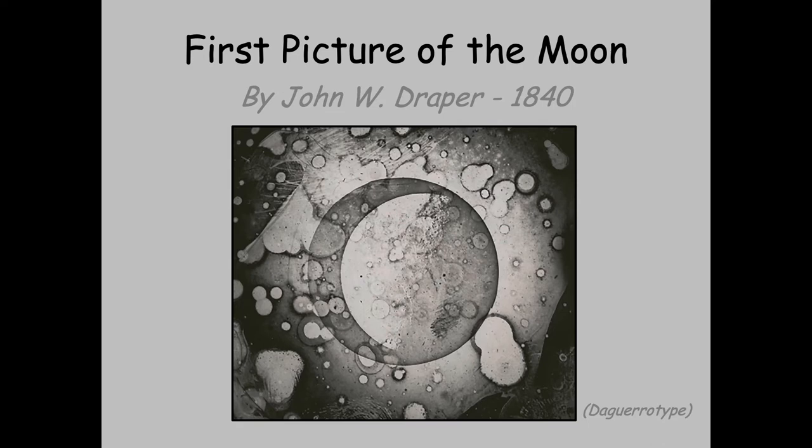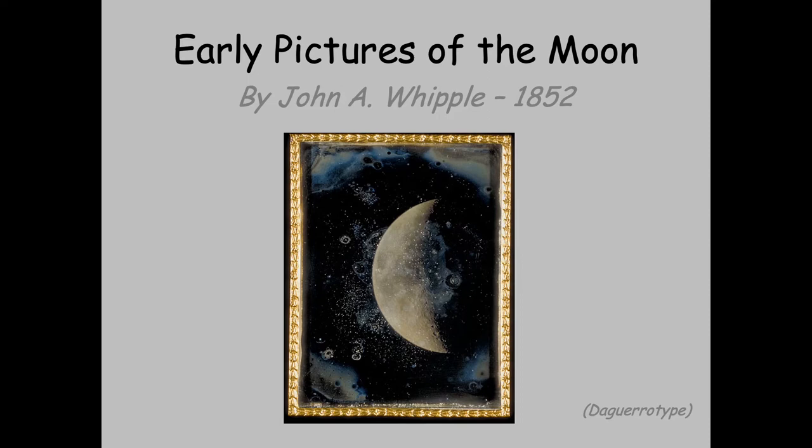To take this picture, or any picture that you have of objects in the sky, you actually have to compensate for the rotation of the Earth. In other words, you have to be able to follow these objects with your telescope quite accurately, so they stay at the center of your eyepiece, where you put your photographic plate.